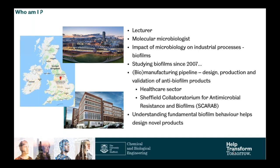So when I started on this research trajectory, I was quite taken aback when I realized that bacteria, or indeed any other microorganism, preferentially live in clusters called biofilms on many surfaces. And these biofilms, although they are quite hardy, are actually affected by, and actively adapt to, the conditions in all environmental niches, specifically those in industrial environments. So since 2007, I've spent time studying biofilm behavior in many different organisms. Currently in my research group, we're investigating the design, production pipeline and validation for antibiofilm products, particularly for the healthcare sector.